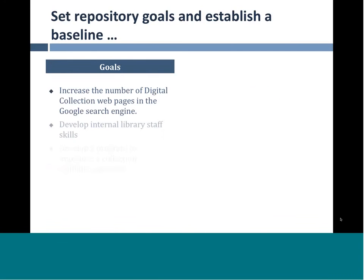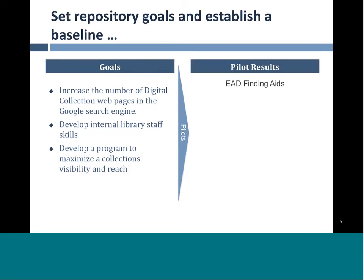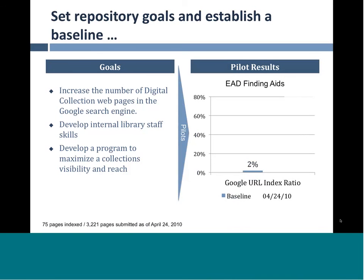So the next thing you want to do is set up your goals and establish a baseline. And in doing that, very simple, we started off with increase the number of digital collection web pages in the Google search engine. We wanted to start to develop the internal staff library skills around awareness and then how to manage that, and then eventually get into maximizing the collection's visibility and reach to relevant target audiences. So we started with a pilot, and when you start with a pilot, you want to pick something that's relevant to your leadership, and one of that is the EAD finding aid.